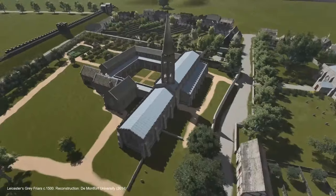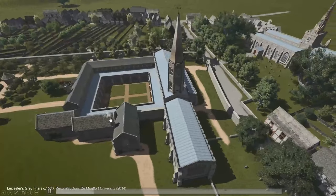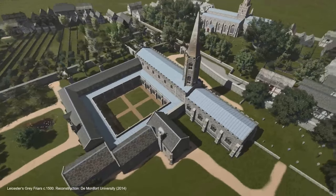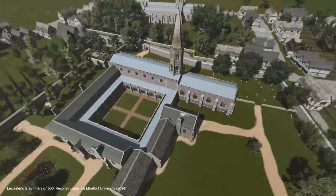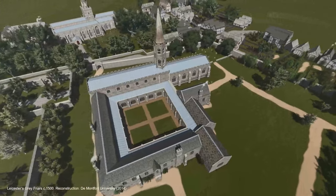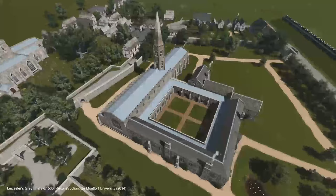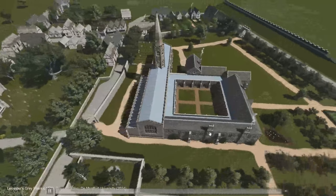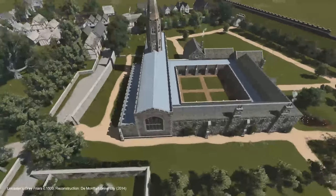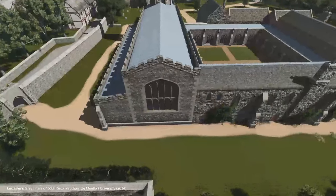But every time I watch this, I can see an error. The chapter house should not have a chimney on it. We did not spot it had a chimney on it until they animated the smoke coming out of the chimney, at which point it was way too late to remove the chimney. What you see here also, as I said, is the south range and the west range, just generic. They're based on other friaries. We've got no physical evidence for them at all. Everything else is at least based on archaeological or historical evidence.